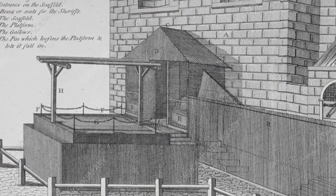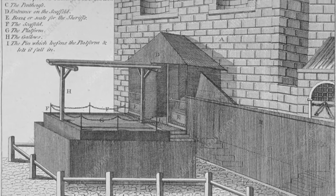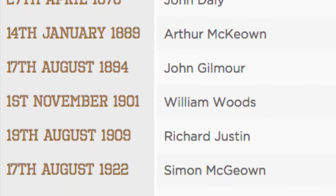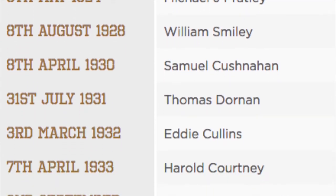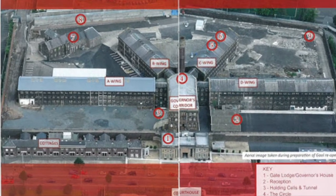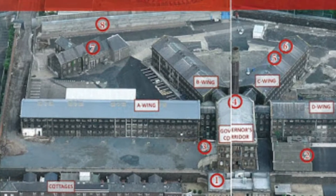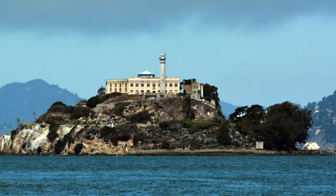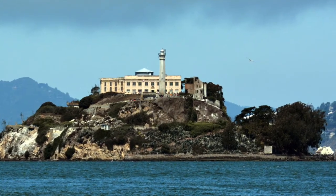When built, the prison did not contain a gallows, and therefore all executions that took place within the prison were carried out in public and with an audience. 17 prisoners were executed in Crumlin Road Gaol and buried inside the prison in unconsecrated ground against the back wall beside the prison hospital. Only 2 of the 17 executed prisoners' bodies were not buried on site. The prison was once known as Europe's Alcatraz.